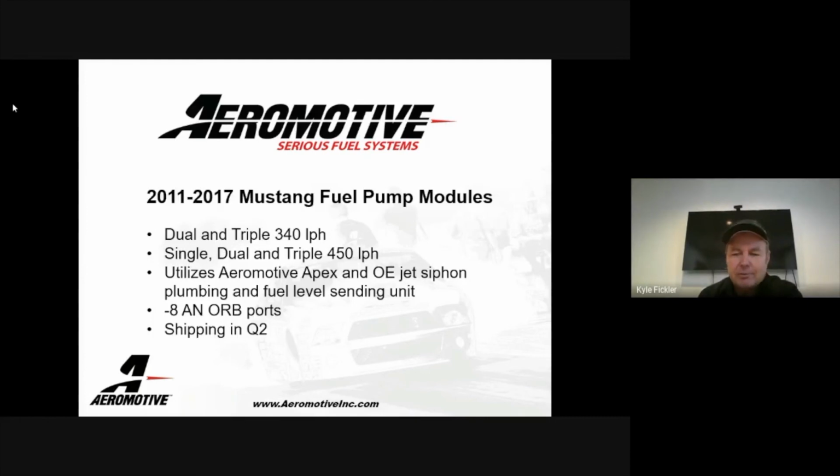Much like that Chevrolet truck program, with this Mustang program we use everything but the single 340. That was driven by the fact that the factory pump's pretty good. There probably wasn't much of a business case to be had for a single 340 in that application. But you will see that we do dual and triple 340s, single, dual, and triple 450s, and dash 8 ORB ports. So for the E85 guys, it gives them an opportunity to step up in plumbing size to where they can support the horsepower. As of yet, we don't have pricing on this, but Matt and the engineering team have assured me we should be shipping these modules in Q2.